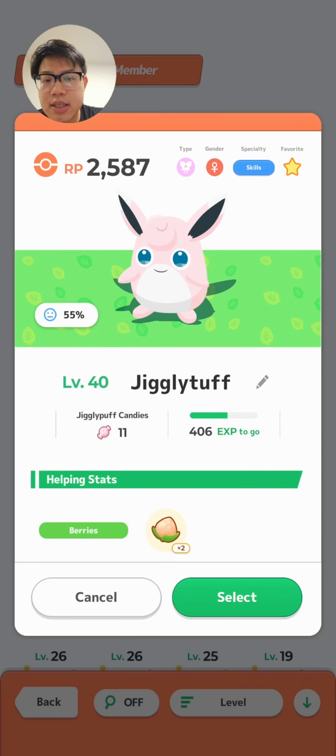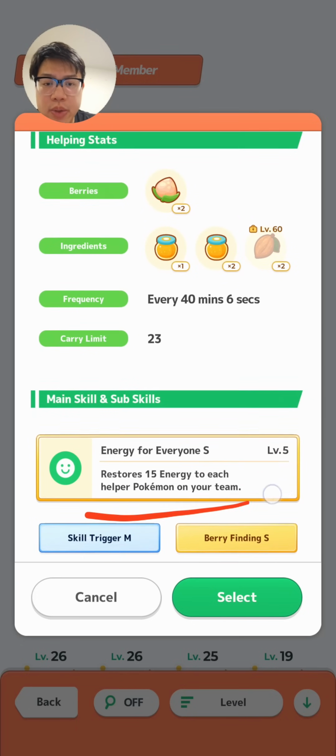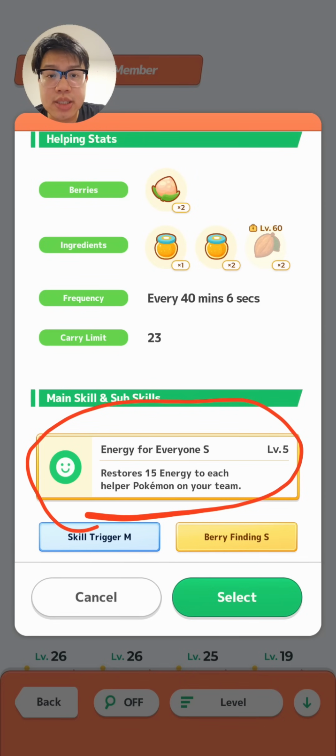So when we talk about healers, we're talking about things like Wigglytuff, who have energy for everyone, and when the skill triggers, provide your entire team with a certain amount of energy. So in my case, my Wigglytuff gives 15% energy, and on average, it triggers about 2 to 4 times a day.